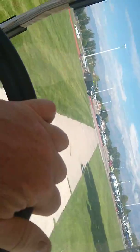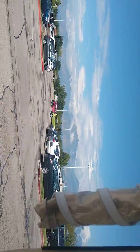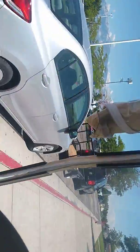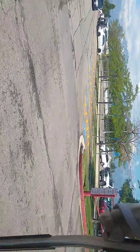Look at this down here. Right here, this is the east lot. This is your main student parking. You can park in here. Make sure you don't park on red curbs or in handicap. Don't park in handicap if you don't have a handicap sticker showing, because you'll be ticketed by us and or West Jordan City.